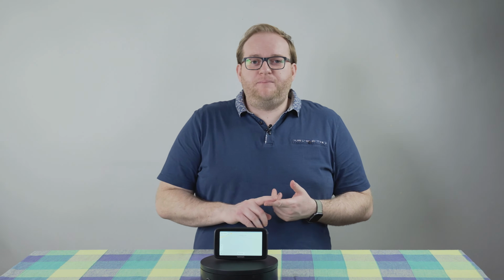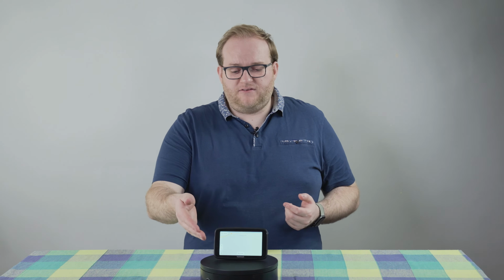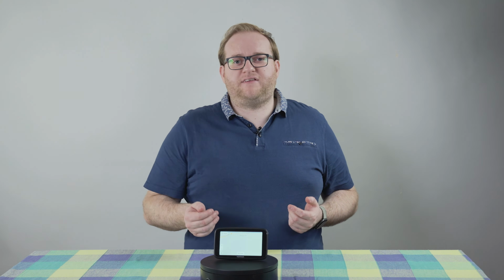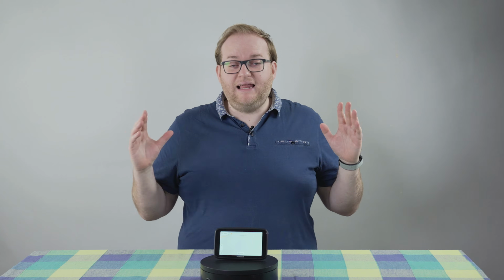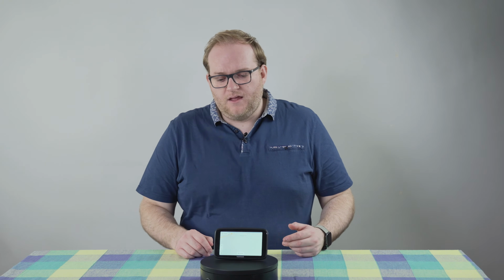They also have built-in speakerphone modes, so once your phone is connected, you can actually use the mic from this and the speakers from this sat-nav, which are very nice and loud, so you can clearly hear the instructions if that's what you like. So that's a good thing as well.